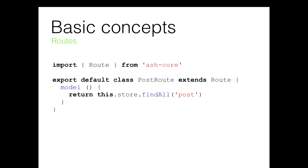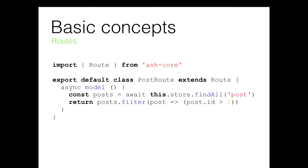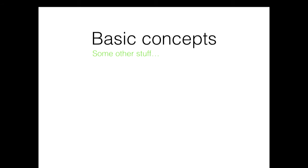Find all returns a promise. The framework will unpack that promise for you, and you don't have to worry about that. It can also handle streams. If you return a stream, it will unpack that for you. Here's an example of using async await, where we're first pulling the collection of posts before filtering and returning that.